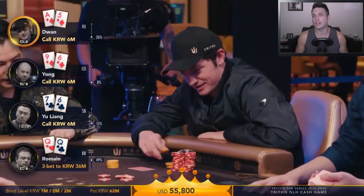Again, your equity against strong ranges will be much better with ace-5 suited than some of the other holdings, but I still don't know if you're going to be getting the odds. They are pretty deep, although Yong is much deeper and Liang is much deeper than Dwan is here, but at the same time, I think folding would be the prudent move.